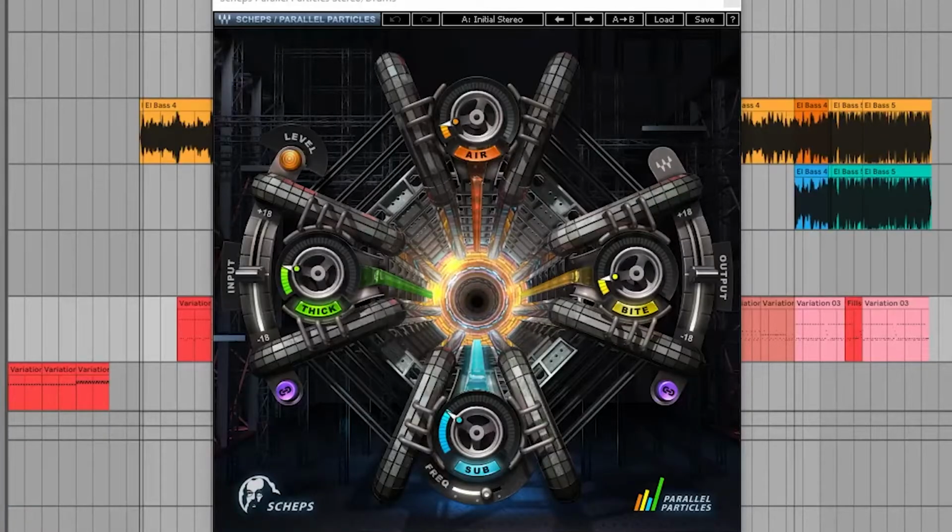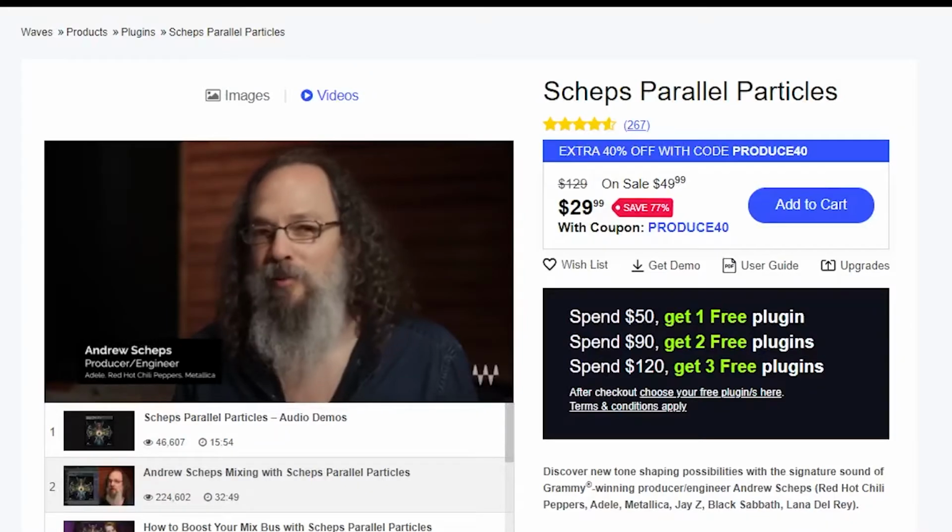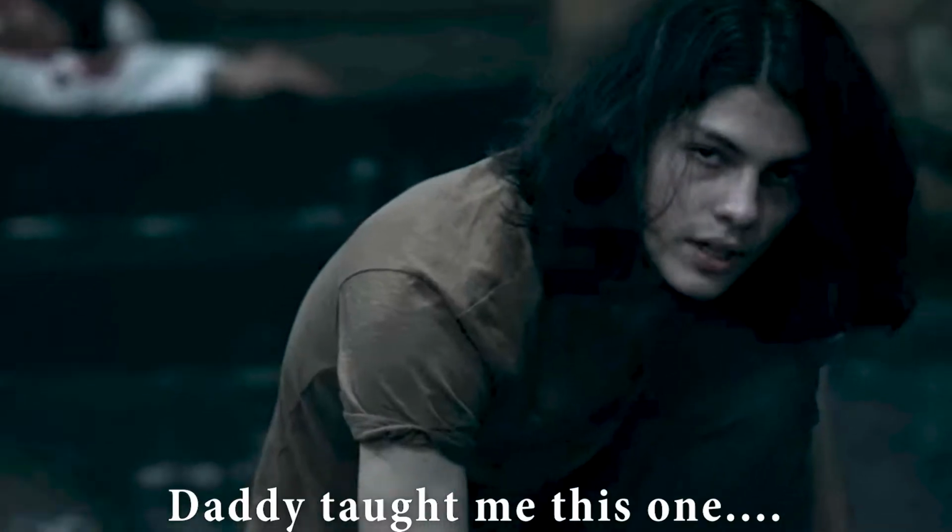Number 2, Andrew Scheps Parallel Particles. This is the plugin from Waves designed in collaboration with Andrew Scheps, who is my favorite mixing engineer ever. If it was a parental figure, it would be my daddy because it never walks out on me.